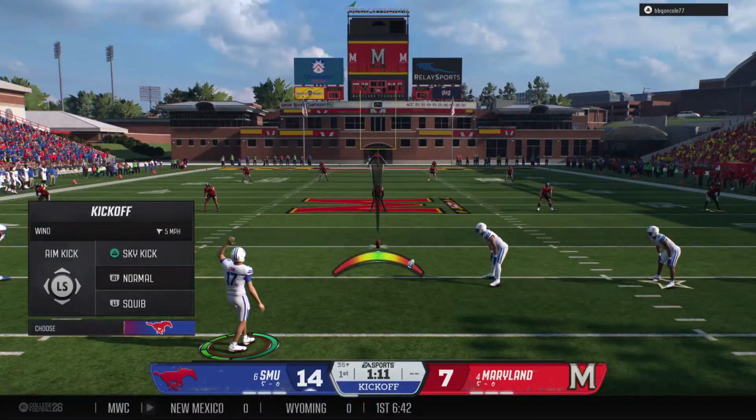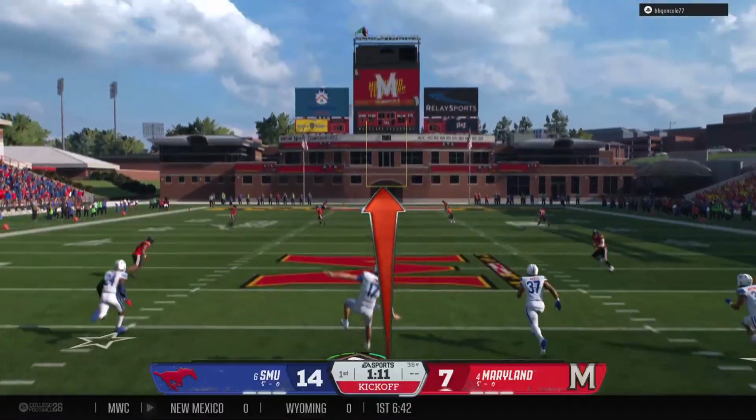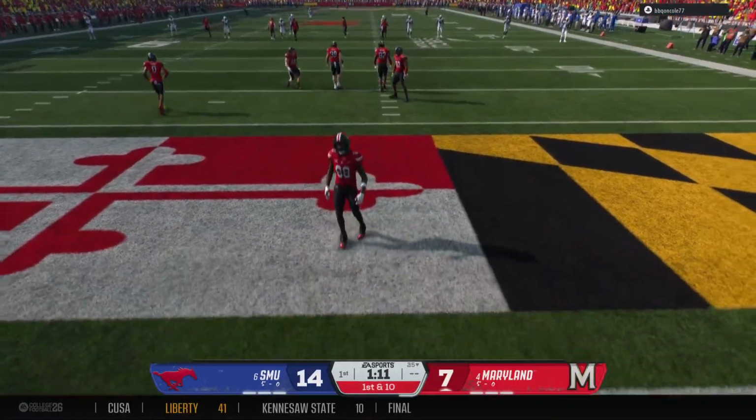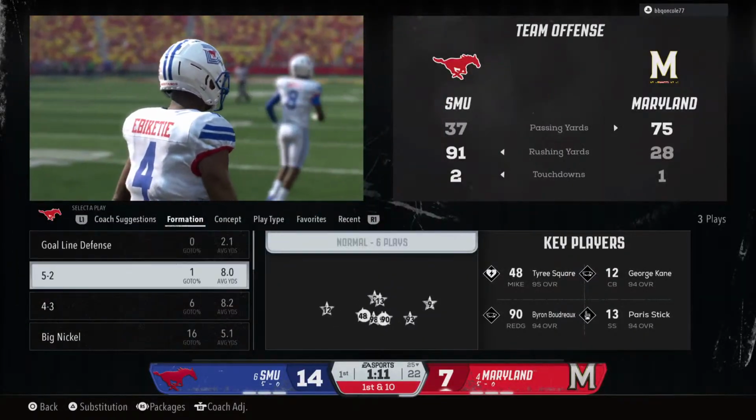Got momentum after scoring that touchdown. Now the kickoff team out there to kick it away. And that one will bounce out of the back of the end zone. The offense will start at the 25.